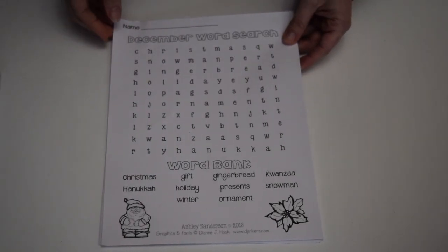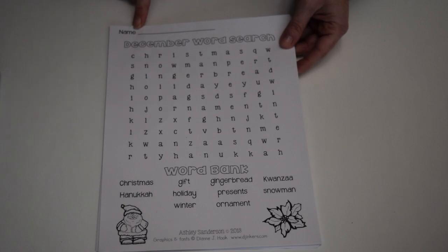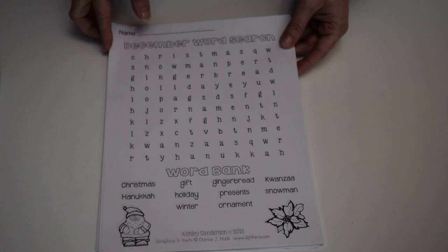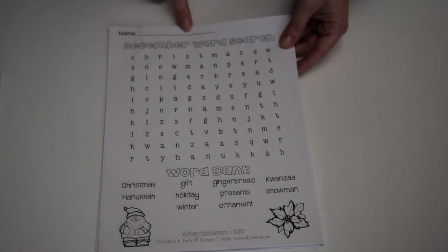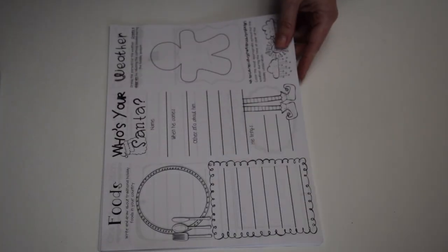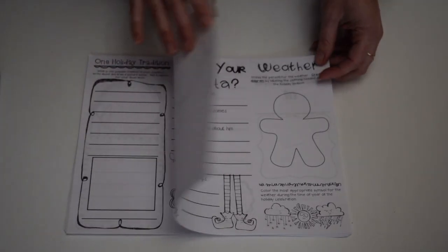These items fall in the Just for Fun category as well. A few years ago, I found a freebie word search, and there is one based on every month of the year. So I will try to link that down below if I can find it again. And so I printed out the ones for December. There's words like Christmas, Hanukkah, gift, holiday, winter. We did the one in November, and it was just a fun break from the routine that we did during our morning time.